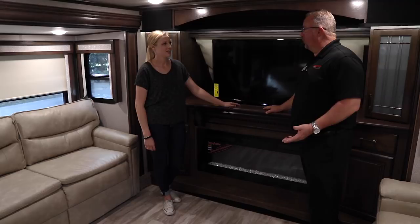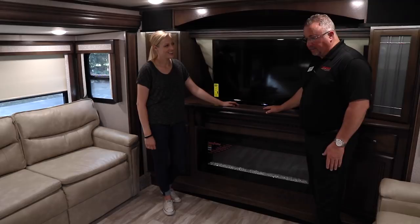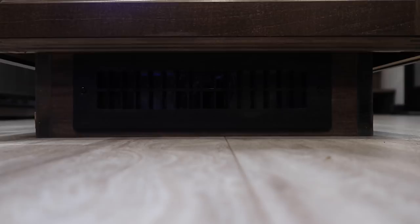So you don't see that in any of the Grand Designs. The heat ducts are actually tucked away on the sides of the furniture. Yes. I know, you threw me for a loop there, because for half a second I forgot where our heat ducts were, but then I remembered. It's been a while, but I remembered.